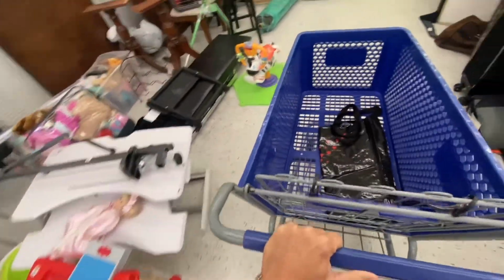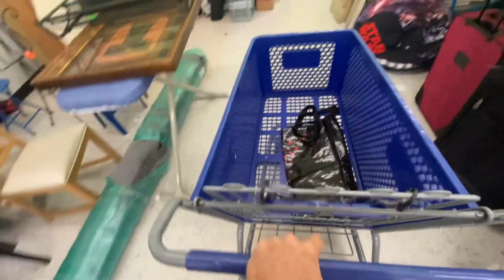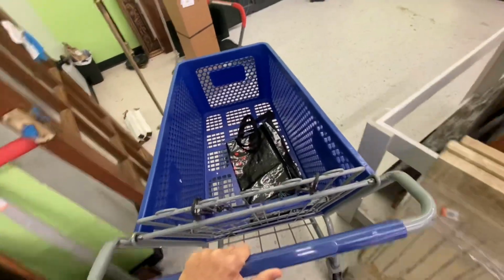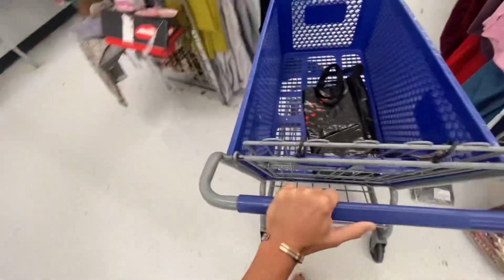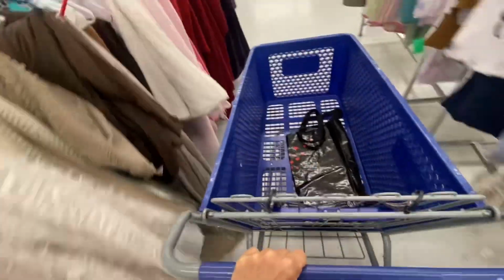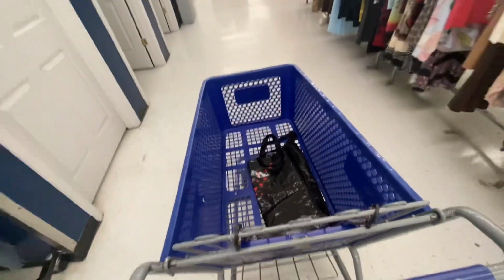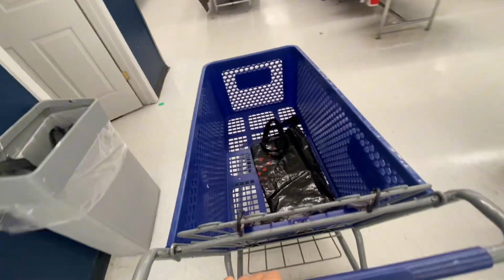Checking for toy bins first, and we're gonna head to probably the dresses. It tends to be the bigger profit margin on 99-cent day, and then we'll start looking at the warmer clothing. All right, headed to the dresses. 99-cent is red, half off is blue.